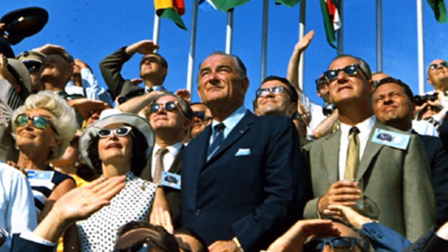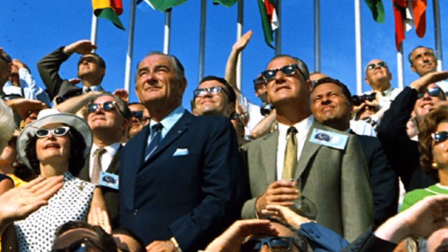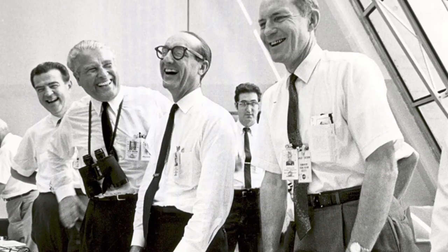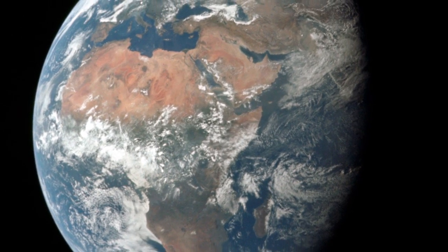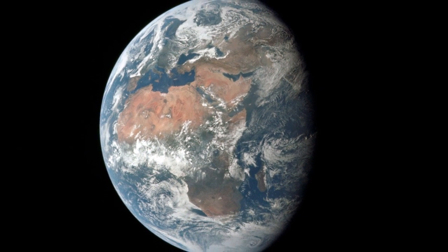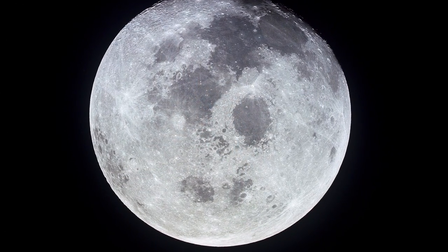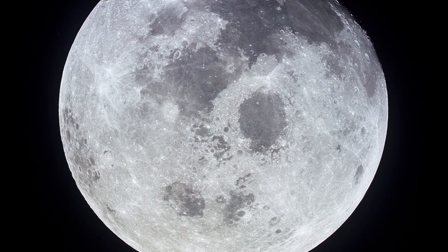9, 8, 7, 6, 5. Abort stage, engine arm ascent, proceed. Beautiful. 26, 36 feet per second up. 5 foot of pitch over. Very smooth. Balance couple off. Very quiet ride. There's that one crater on there. Thousand feet high, 80 feet per second vertical rise.